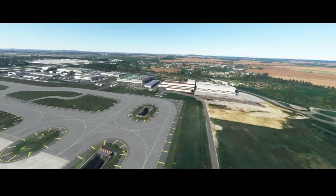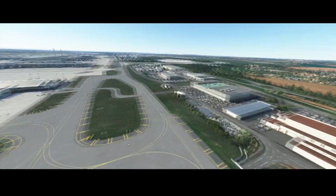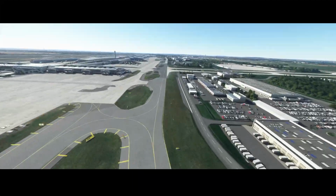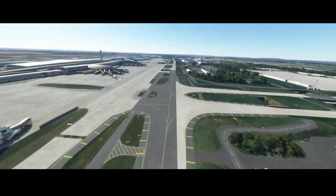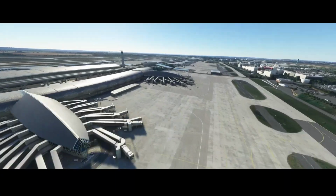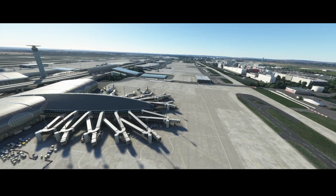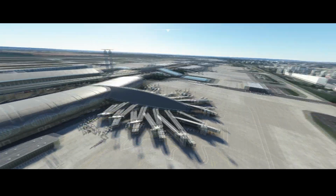Continuing our visit here, we can see a lot of underground tunnels and a lot of support buildings on this end. Increase the speed a bit. And then jetways, right? A lot of jetways here, also pretty close to each other, to be honest. But again, nicely modeled. You can see all the details here of the terminal buildings.